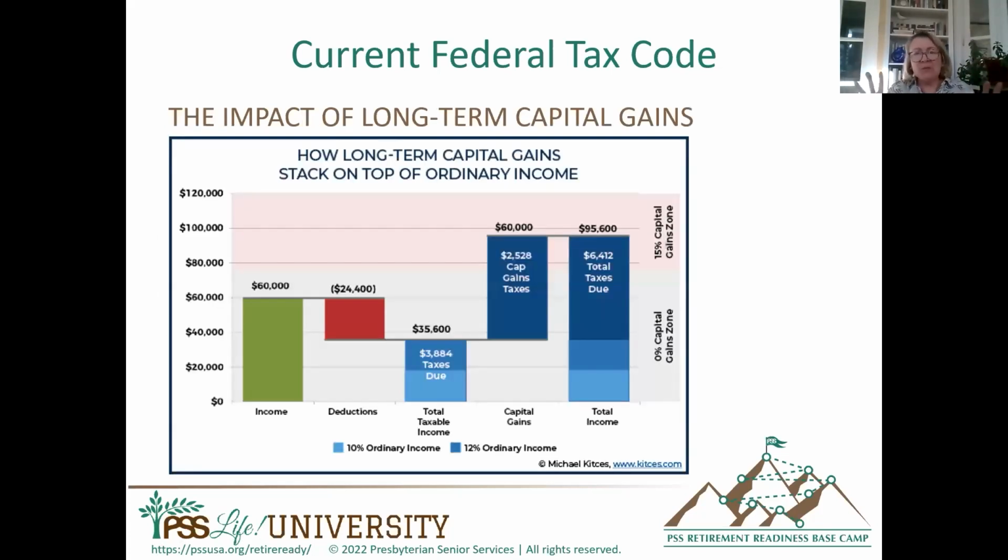Now, this is probably one of the best visuals I have found for explaining how long-term capital gains stack on top of ordinary income as we calculate what your total tax bill will be. And I'll walk you through it so that it's clear. Here's an individual who has $60,000 in ordinary income from a job, from interest on savings, from taxable dividends. Adds up to $60,000. They also happen to have $60,000 in capital gains. So those two are set separately, but I'm going to, again, bring you through the calculations.